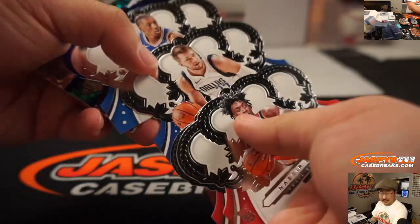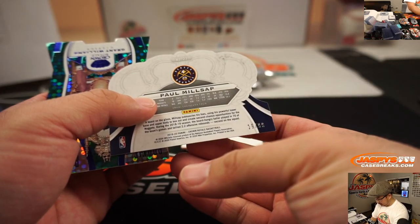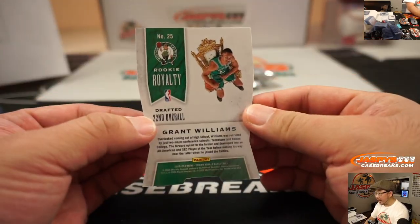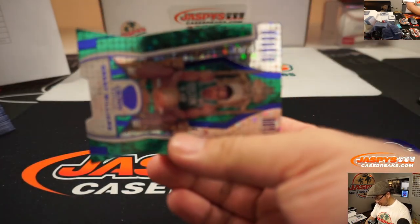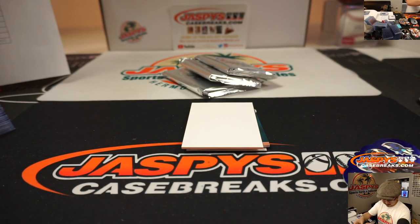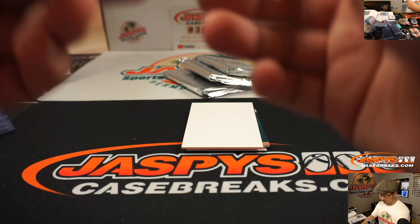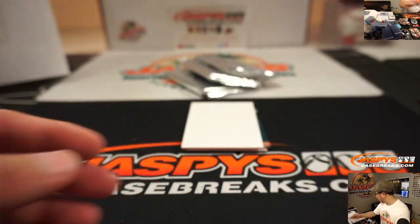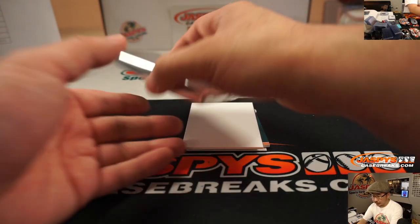Luka out for like 6 games. There's Paul Millsap. 16 out of 99. That'll go to the Nuggets. And Grant Williams for the Celtics. That is 2 out of 75. Nuggets are a number block team. And that pile right there. A few more to go.